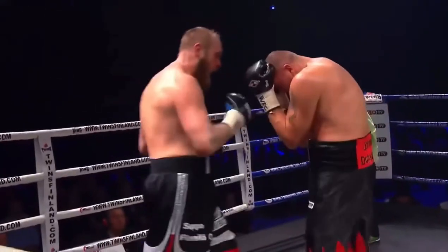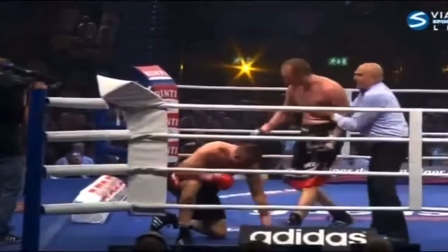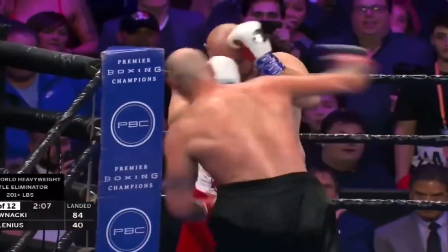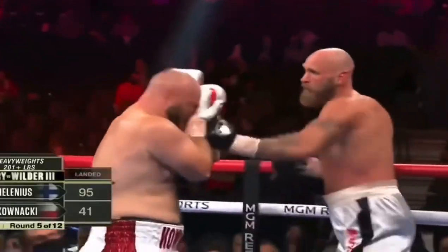Helenius knows how to attack a high guard. Helenius has a full arsenal of punches he uses to attack the guard, whether he comes around it with a single hook or he throws combinations powering around and through it. Unless the fight ends really early, Wilder likely eats some leather.